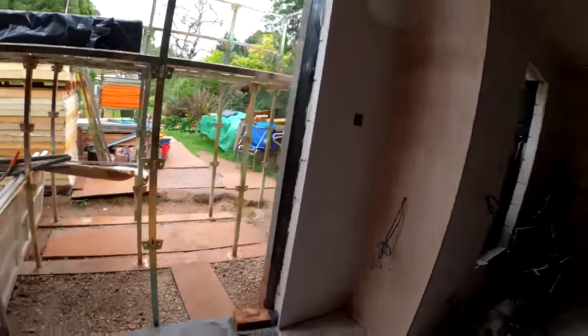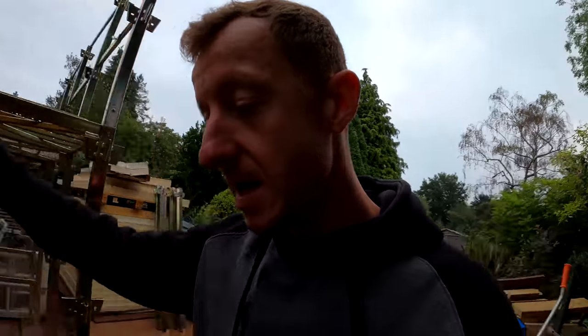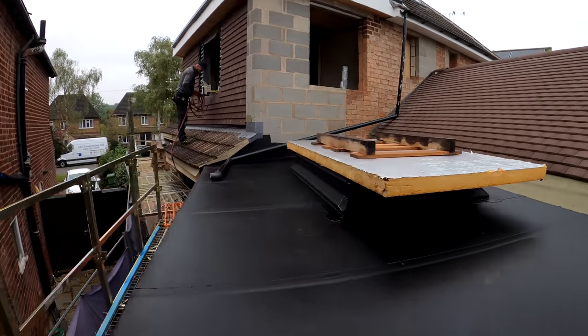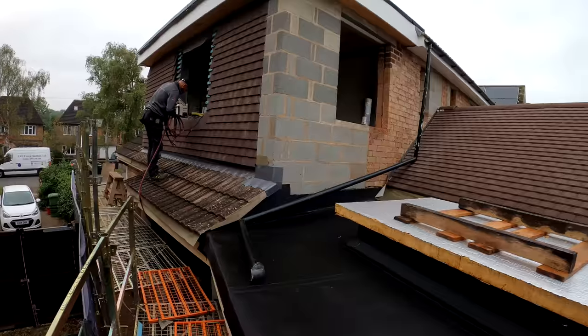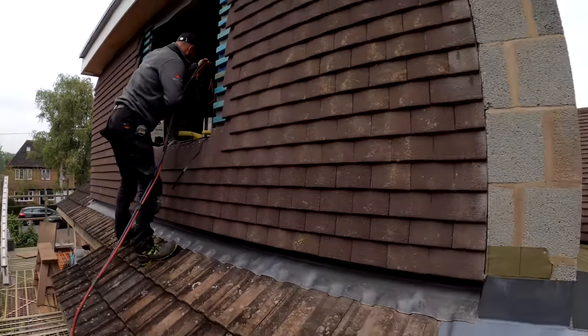Will is outside on the roof. He's got his time lapse up there, so you can see him working his magic. He is just getting the lead work done around the window. Let's go up and see. Morning, Will. So, Will, today, as you can see, he's made awesome progress up here. This is looking mint, mate, absolutely mint.